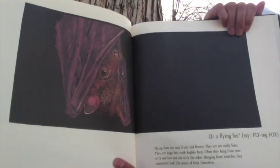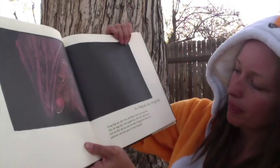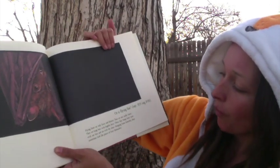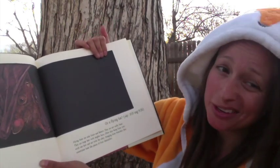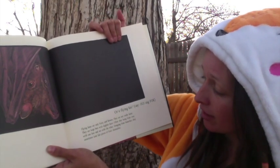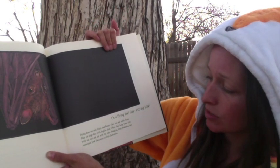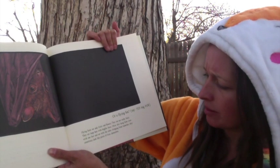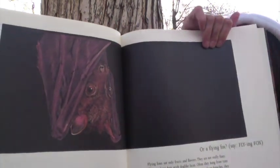Or a flying fox. Hey, I'm a fox. Flying foxes only eat fruits and flowers, and they're not really foxes. They are large bats with dog-like faces. Often they hang from trees with one foot and eat with the other. Hanging from branches, they sometimes look like pieces of fruit themselves.